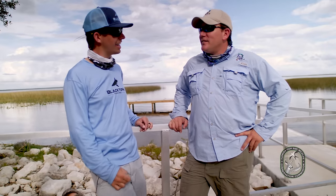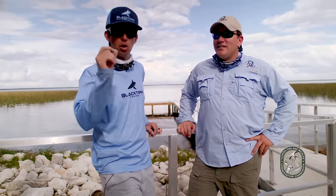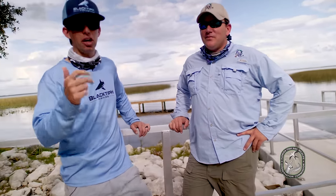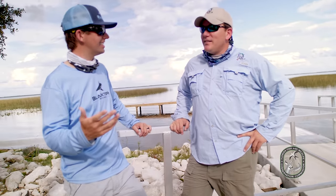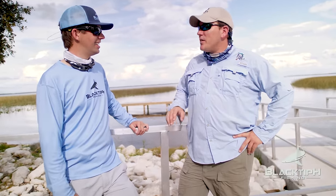To see fish like that, I mean, we caught 11 trophies. We caught a 12 pounder. We caught 3 fish over 10 pounds. How many fish over 9 pounds? 5. It's insane. Yeah. And I don't think anywhere else in the state that we could come do this.